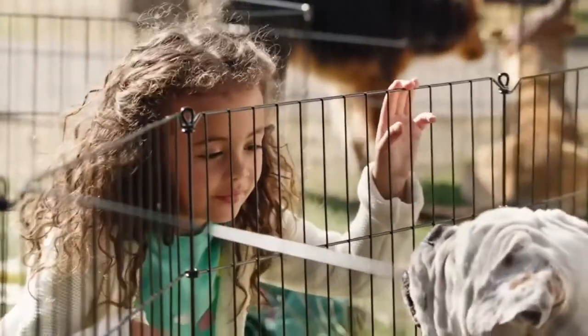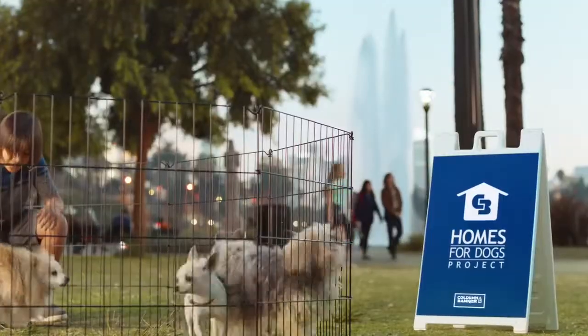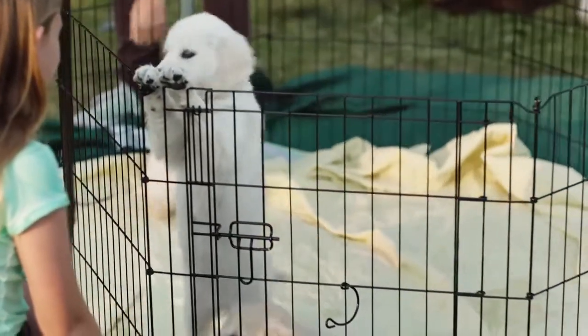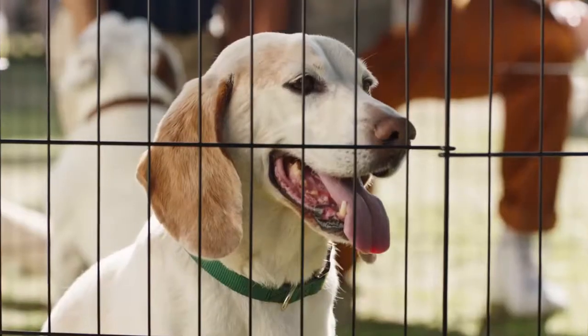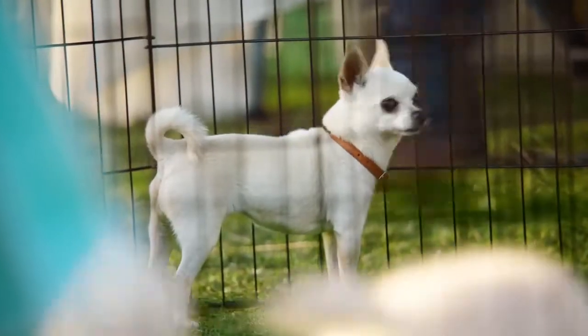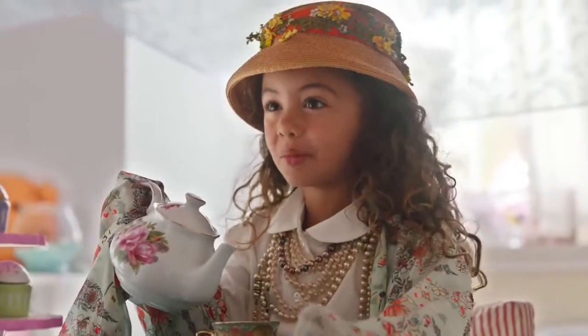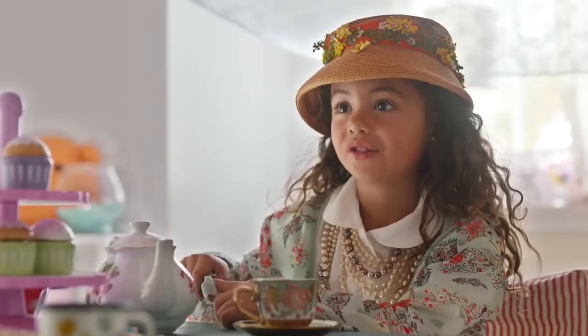Cooper. Hi, Cooper. The Coldwell Banker Homes for Dogs project has helped find homes for thousands of shelter dogs. Because our agents don't just understand real estate, they understand what home is all about. I'm so glad you would be able to join me today, Mr. Cooper. How's your tea?